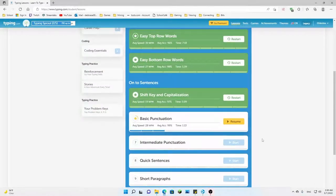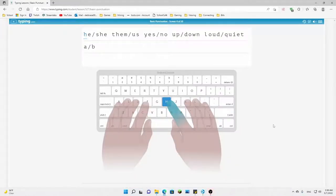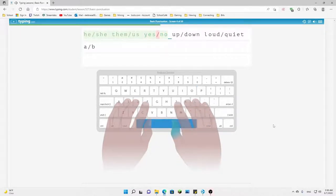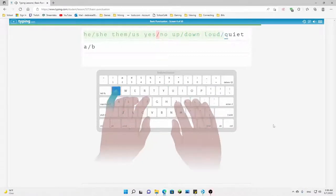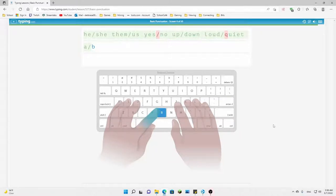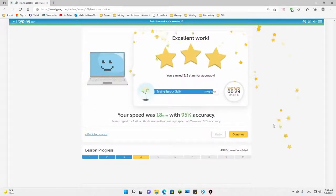The number, not the numpad, but the numbers. I don't know how you're supposed to use those. I don't know. Right. Supposed to be done with your left hand. Okay.